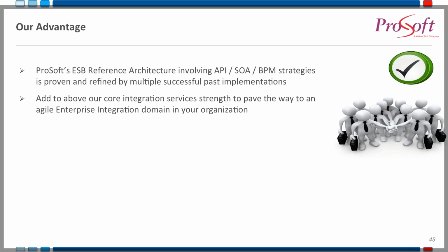Some customers might have a problem to solve with, say, B2B communication. Maybe they have large partners they need to integrate with, thousands of partners. So their problem is purely B2B. Depending on what the problem is, whether it's B2B or API or BPM, the reference architecture will address that particular paradigm.